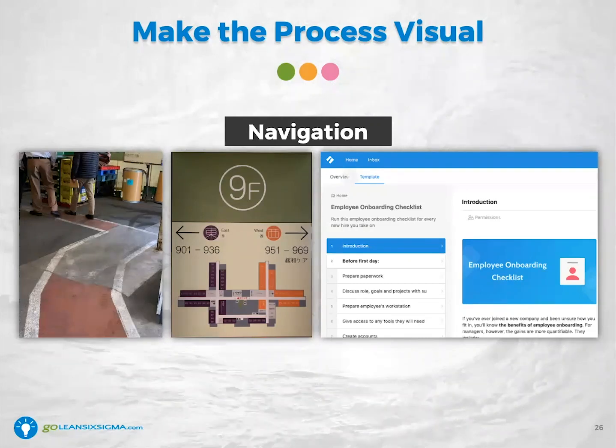So color-coded, you knew where you were. And then on the right, just an example from Process Street. They've got, as an example, a listing of an onboarding process. Again, that's navigation. How does this work? Where do you go? What's next?